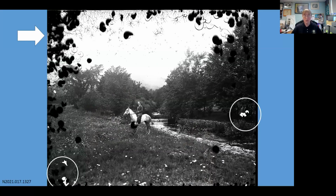This is what the emulsion separation and loss can look like when you look at the positive of that negative image. So here we see the emulsion has started cracking along the top edge. And we also see I've circled some areas of total loss, which show up on the scan as bright white.